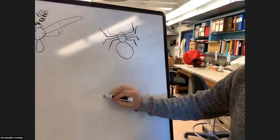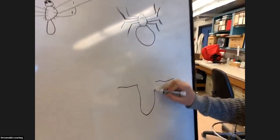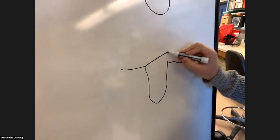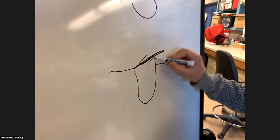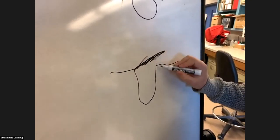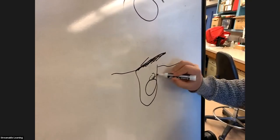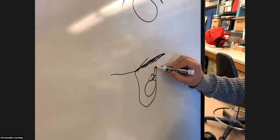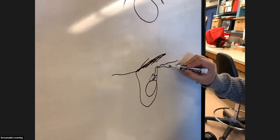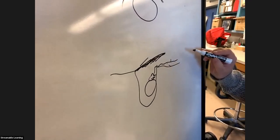Trapdoor spiders. So say you have the ground like this. They will dig a hole like this, and then they'll spin a lid on it that's all made out of webs. And it literally is like a trap door. And the spider will sit under here and wait. But they'll have one little web that comes out here, and as soon as anything touches the web, they jump out and grab it.